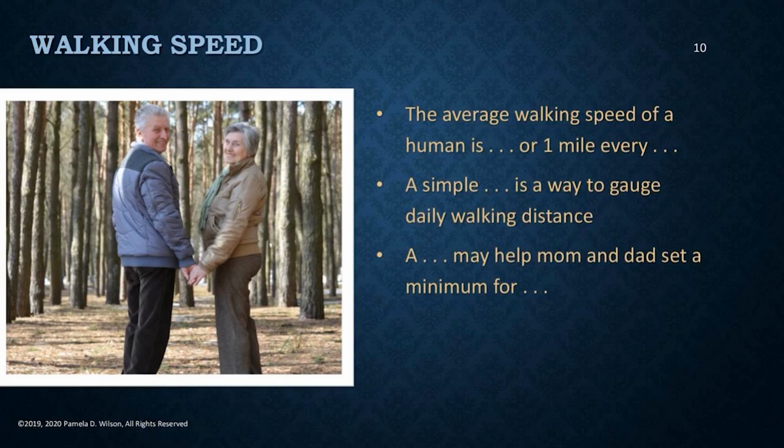And if you recall the discussion about foot problems, do you remember how those occur? Do you remember what to do about foot concerns? If you don't, go back to the activities of daily living module and watch that section again. It's very important and very telling.